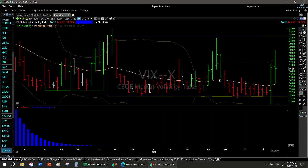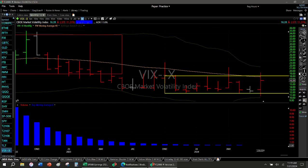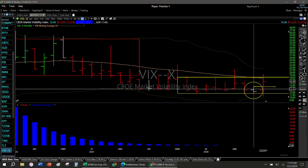The VIX. Oh, look at that move right there. And last month, on June 30th or July 1st, I talked about the VIX making a big move. This is a monthly chart now. I tweeted this out, and of course, hardly anybody noticed. But I said, this here is a signal which is going to set up for a much wilder trading period. And look at that. You got a signal here. It went down and now ripped higher.